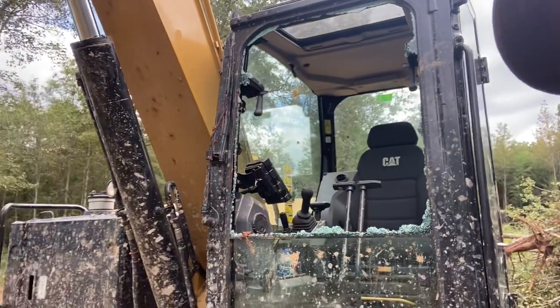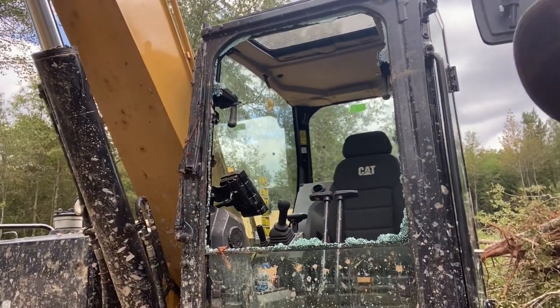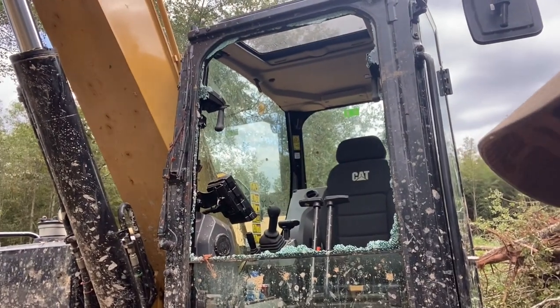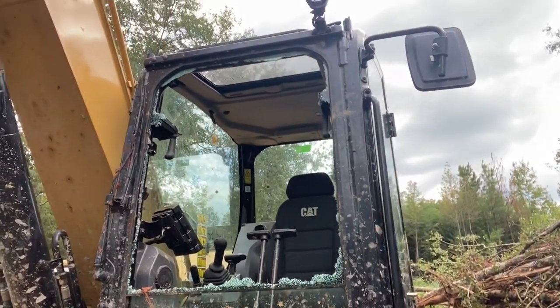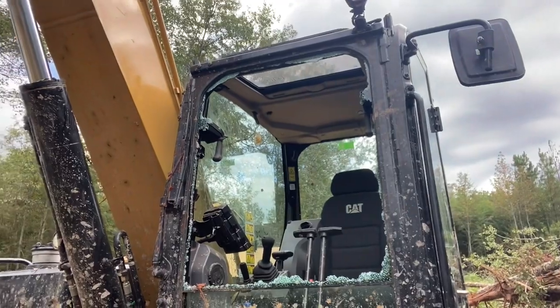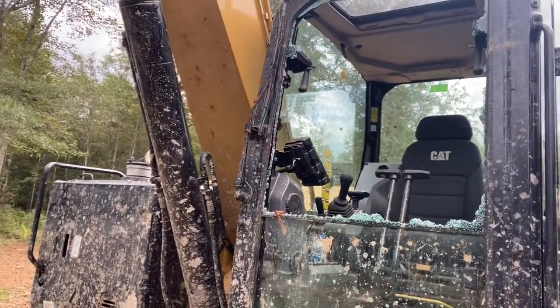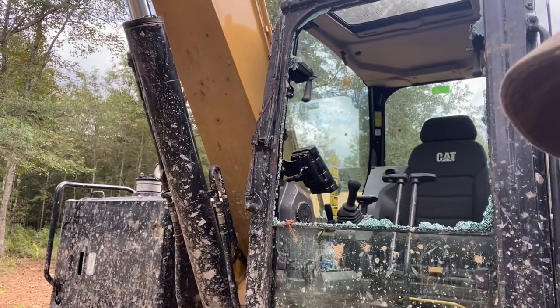I've got a guy coming out here this afternoon. He's gonna put a piece of Margard, which is a high grade polycarbonate. So basically it's gonna be a bulletproof glass front door now. So yeah. Not proud of that one. That one hurt. Y'all probably can't see me very well.